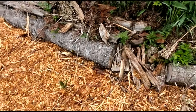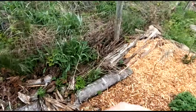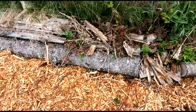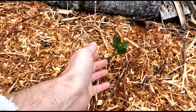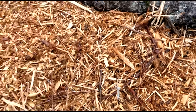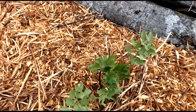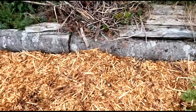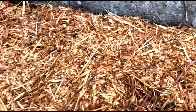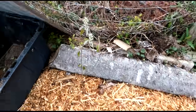Another Saskatoon. This is a cutting I took from the other Aronia. There was one growing up out of the ground. I just cut it off, put some root hormone on it, stuck it in the ground. I did that about 2 months ago, and look, it's growing. This is a Saskatoon. This is lovage, a kind of perennial celery. Not a fruit, but a perennial. This is, I think, a Saskatoon. And another Saskatoon here. And another Saskatoon here.